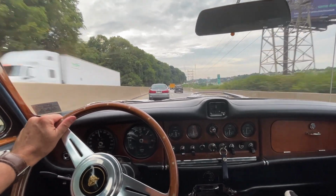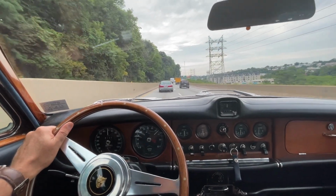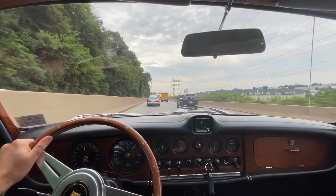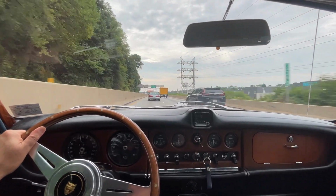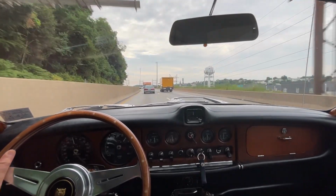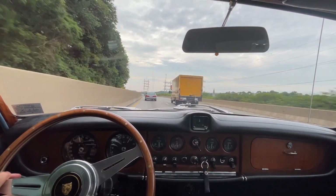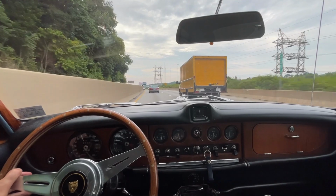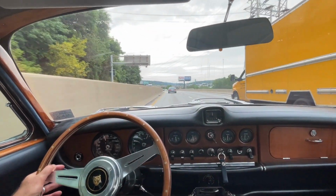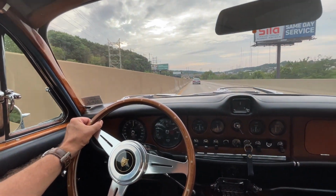But I don't need to go faster than 75 as we don't have an Autobahn here. Compared to our Bentley T, which is incredibly smooth and quiet at high speeds, you can hear the engine and there's not great sound dampening. So on long trips, it does well to cruise along at about 60 to 65. I wish it was fitted with overdrive, as that would really improve gas mileage and sound at cruising speeds.